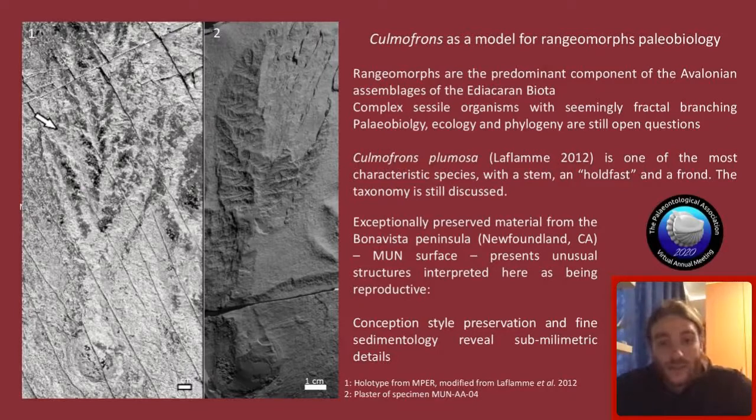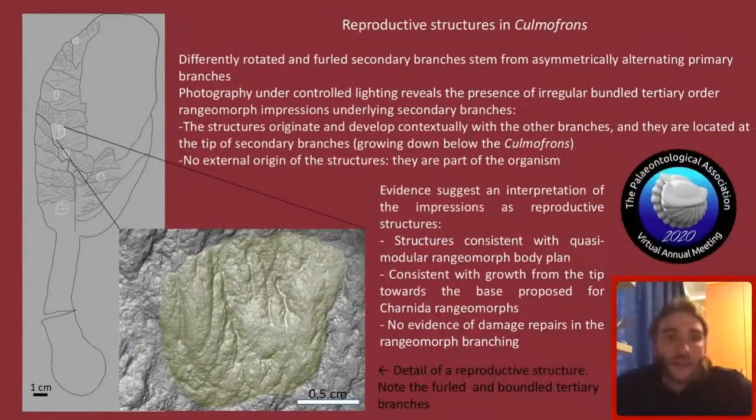With this kind of preservation, a fine layer of ash would have covered the specimens on the bottom of the seafloor and preserved them as impressions on the sediment below, carrying all the details of the branchings that we can see now. On the left, you can see the holotype, and on the right, you can see the specimens which I worked on from the Moon Surface.